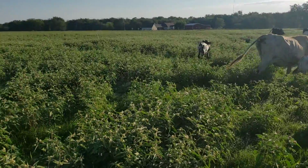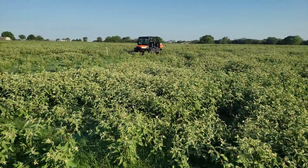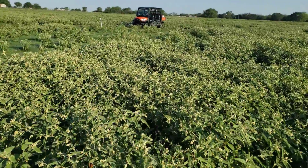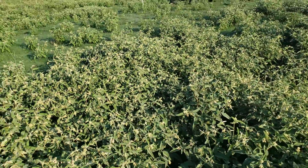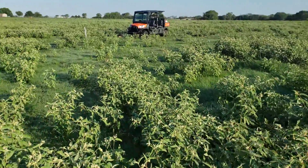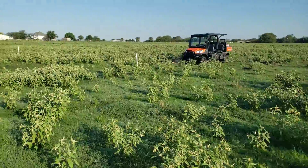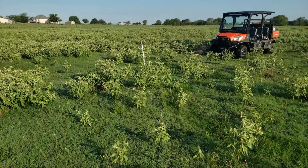Anyway, this part of the pasture, I'll just kind of show you what last week's pasture looked like from this area. You can see there's a ton of goatweed here. This goatweed is tall, and I really do want to cut it. It just bothers me to have so much goatweed. I think I'm going to do this next week, is cut goatweed.